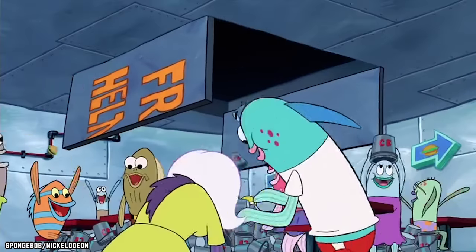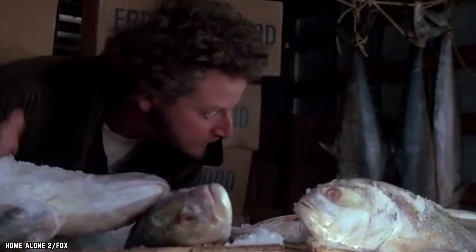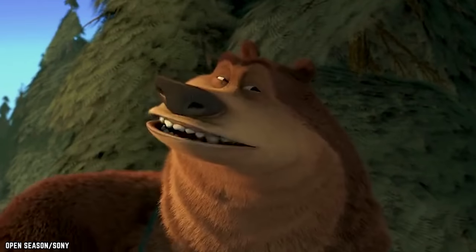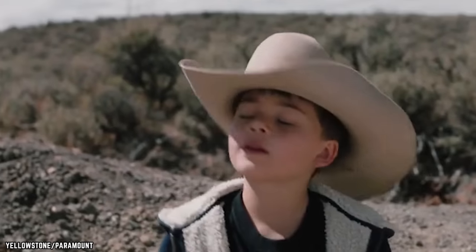Multiple former employees have suggested that Wendy's rarely receives new shipments of fish, and that old stock may be kept in the freezer for months or perhaps even more than a year. With all of that considered, it seems to be no wonder that Wendy's fish sandwich hasn't quite caught on in the way they would have hoped.